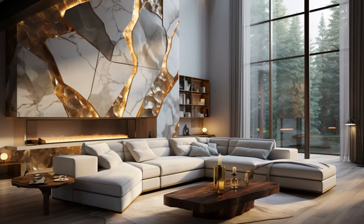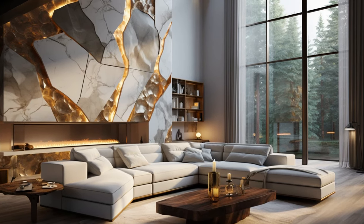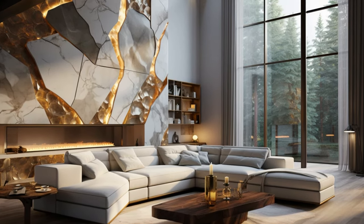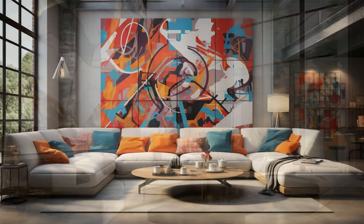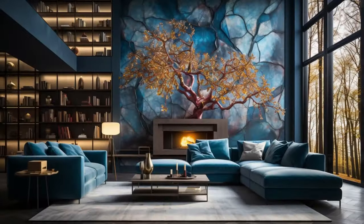Wall coverings can transform the wall into a work of art. From bold patterns to subtle textures, the choice depends on your desired style. Intriguing non-traditional frames add a distinctive touch. Whether you opt for floating frames, rustic frames, or gilded frames, each frame becomes a work of art in itself.